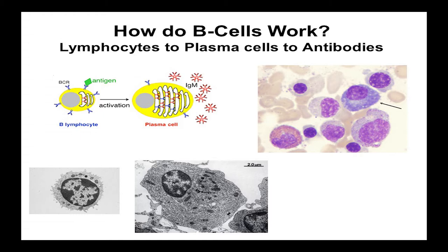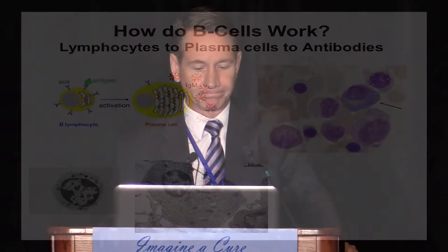This is what it looks like under a microscope. That cell that you see there, the small one with the dark center, that's the lymphocyte. This cell that you see that's bigger, with its nucleus off toward the side and the kind of blue stuff inside of it, that's a plasma cell. And this blue stuff is actually the IgM that's present inside the tumor. And when you use really high techniques like electron microscopy, you can see those cells here. And you can see all this little stuff around here is where the IgM actually is.